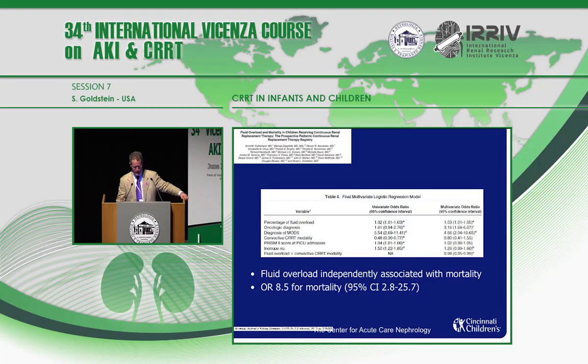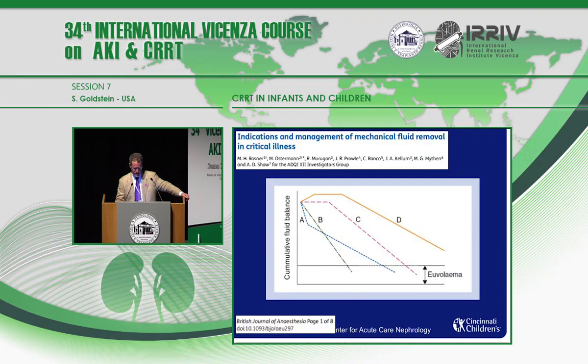Did they need it? And when we look at a multivariable logistic model, the odds ratio for death for a patient getting greater than 20% fluid overloaded was 8.5. Higher than if they had cancer or bone marrow transplant, higher than if they had multi-organ failure, higher than if they had sepsis. And as I've mentioned before, we can't control whether a patient has MODS, sepsis, or cancer. We can control when we start renal replacement therapy.